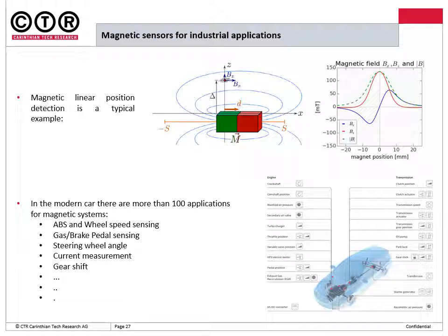In modern cars, there are today more than 100 applications for such magnetic sensor systems. They include, for example, wheel speed sensing and ABS, where you detect the rotation of the wheels of the car, for gas pedals, brake pedals, for the steering wheel angle, for any kind of current measurement, and of course also for the gear shift, possibly also for the side mirrors, for throttle position, camshaft position, crankshaft, and many other applications.